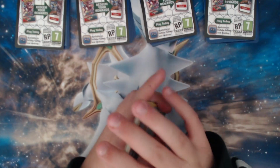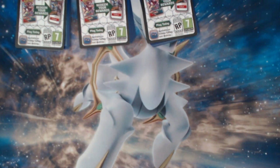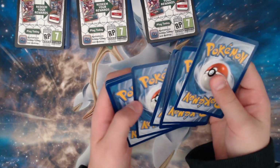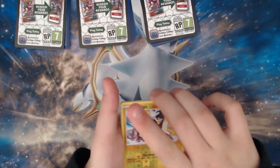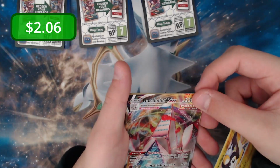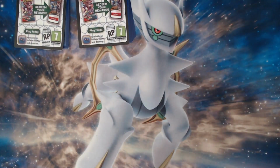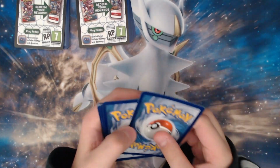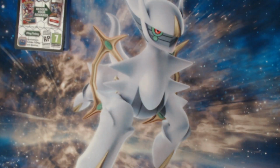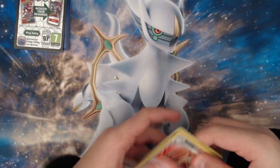Me and my dad opened up one of these, what is it called? Silver Tempest. And we saw the Lugia V, because we pulled down the top and we saw the name. Oh, Duraludon VMAX. That's gotta be a good hitter. And we saw the name, and we both freaked out because we thought that it was the alternate art. And it wasn't. And we actually got it. That was definitely our biggest hit ever. And we both freaked out when we pulled it.